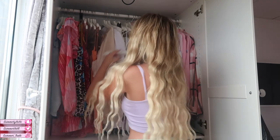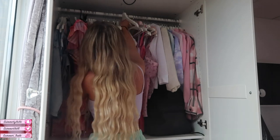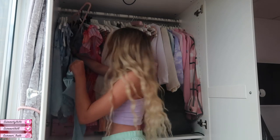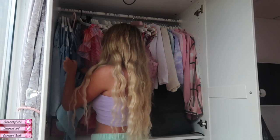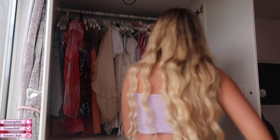Oh, I have a little bit of a trauma going on. What else? What else we got going on? Right, this I love, but I'm gonna have to get rid of because it was just way too small for me. And then yeah, I'm gonna go with that. Right, have we made the dresses go down a little bit? Let's see how many dresses we got rid of.